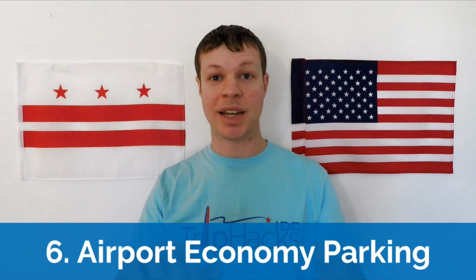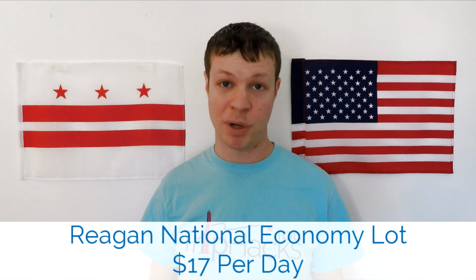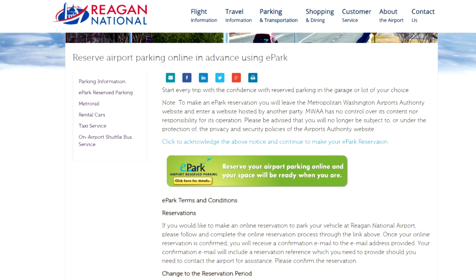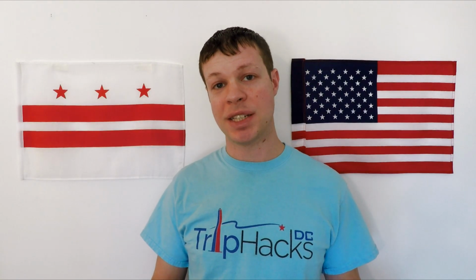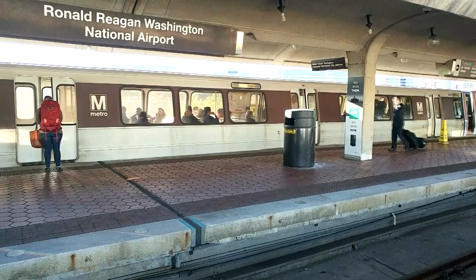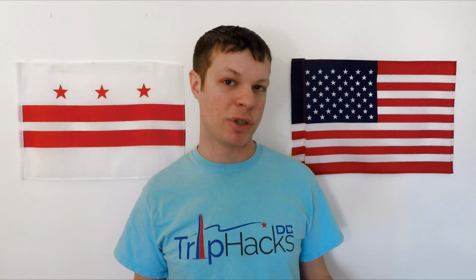Number 6, economy parking at the airport. The long-term economy lot at Reagan National Airport is $17 per day. It works just like parking at any airport, and here you can actually reserve your spot in advance online. The disadvantage to using this option is that you'll have to take a shuttle to get from the parking lot to the airport terminal, then use the metro to get into DC. So if you're staying downtown, it's not really the most convenient option.